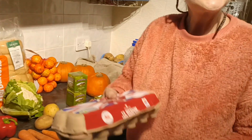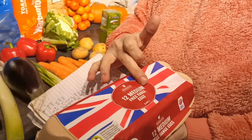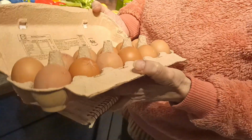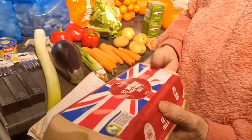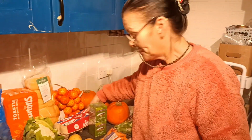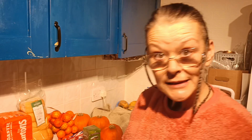In one of the shops, our Catherine's favourite, Fairclempt. Hi Catherine, if you're watching. They were giving away free eggs, and today it was 12 medium free range eggs, and look, absolutely beautiful. Still got feathers and fluff on them, and that's fabulous. So they were completely and utterly free of charge, and they would have cost me £2.60 to buy in the shop.